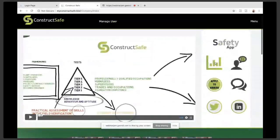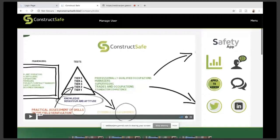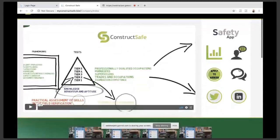So this will be all of the people who work for you who have done a ConstructSafe test at whatever tier. Will give you stats and data to help see where people are successful, where they're not so successful, and who's engaged in testing. This particular icon gives you an opportunity to suggest questions and add content to the ConstructSafe tests if you wish. This is an area where you can give feedback. Here's the connection to our social media pages.